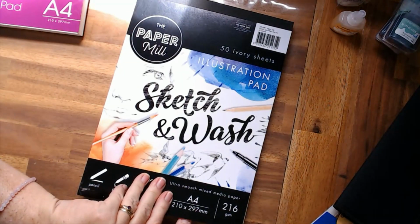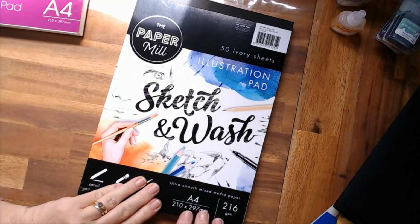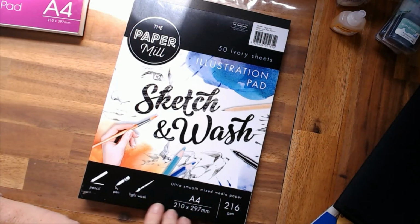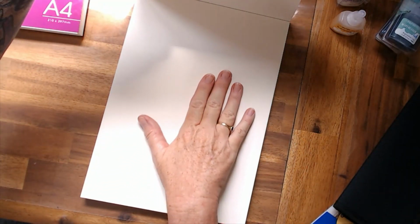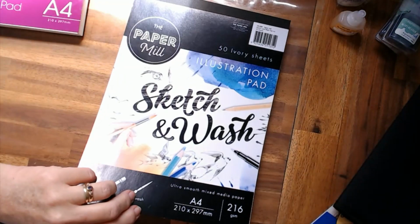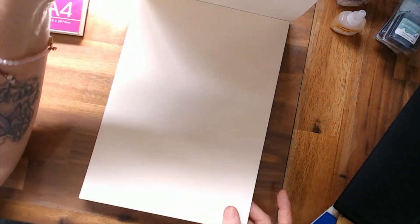And this is for exactly what it says, sketch and wash. So you can do like a little illustration, and then you can just put a little wash over it, and you could probably use ink or watercolor for that. Ultra smooth mixed media, pen, pencil, and light wash. And this would be good for ink work because it doesn't have the tooth that the mixed media pad has. That's the biggest difference. Probably the same thickness. Is it? No, this is 216 GSM, so it's a little bit thicker.